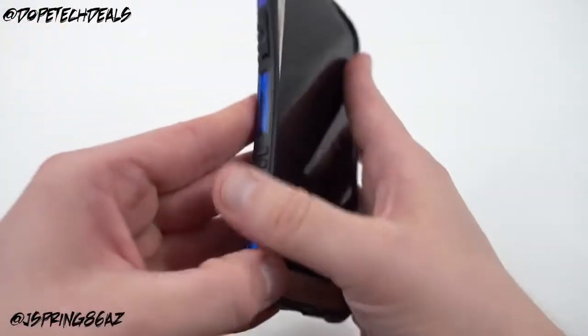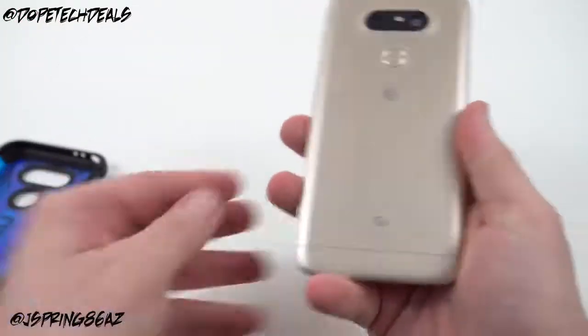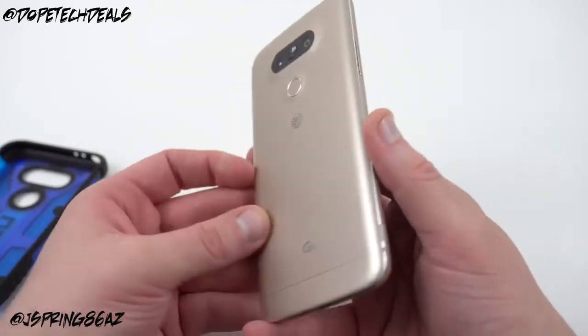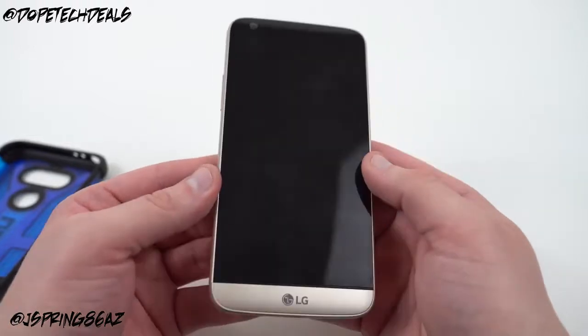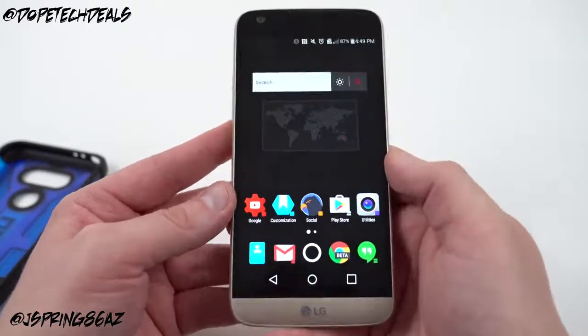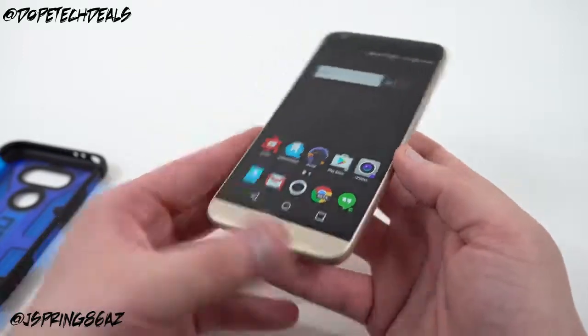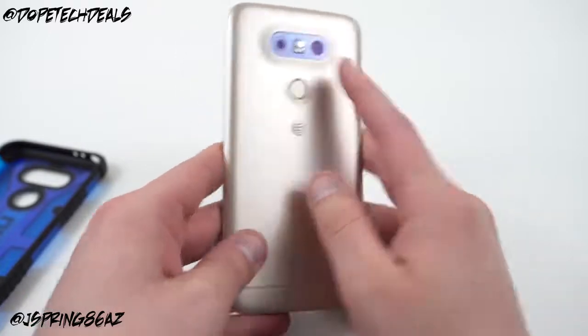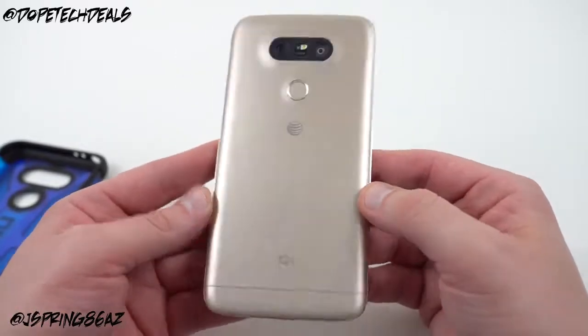Let me go ahead and take off the case for a minute. I feel like the modularity could have been implemented a little bit better because it's a little annoying. There weren't many modules available at launch. But LG did try something new, and for that I applaud them. The phone is incredibly fast. I still don't really like the LG skin, so I think that's kind of an annoyance, just like TouchWiz for the Samsung S7 Edge is an annoyance. The fingerprint scanner is lightning fast, though.